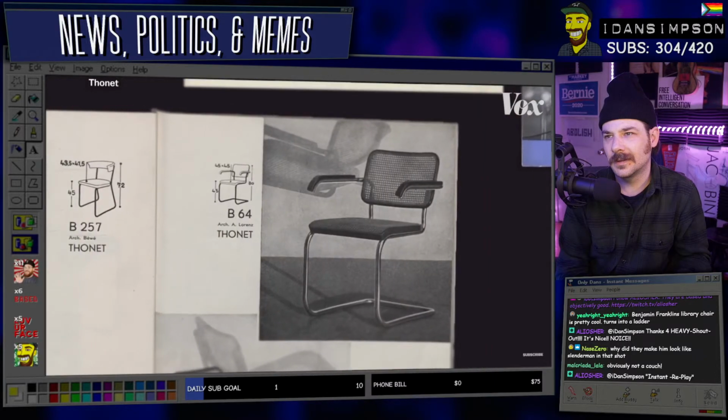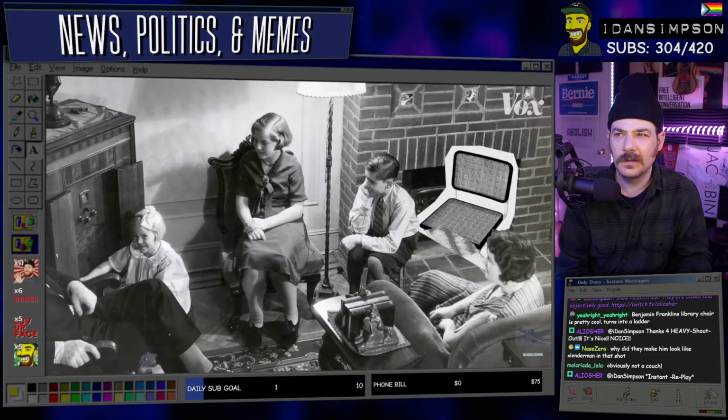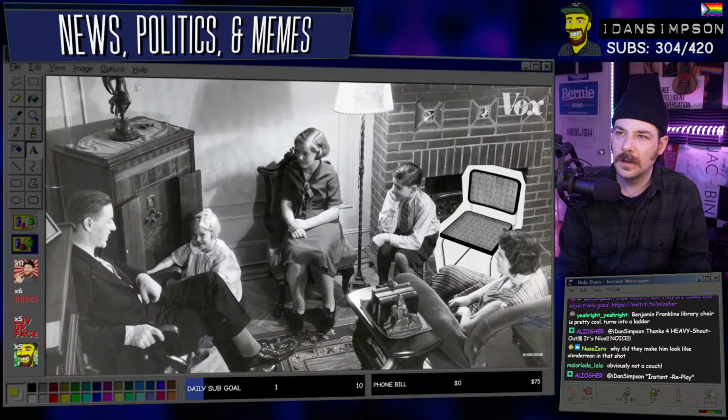Thonet really wanted these designs to take off. The problem was they were expensive, and they seemed a little too modern for the average home.